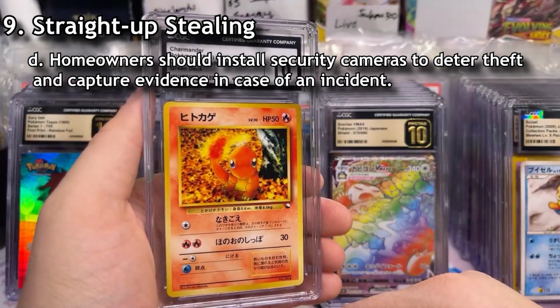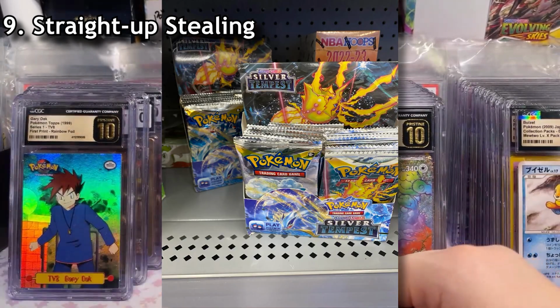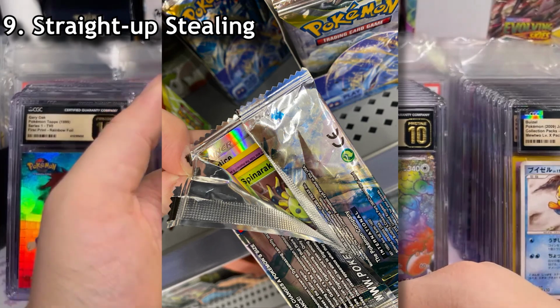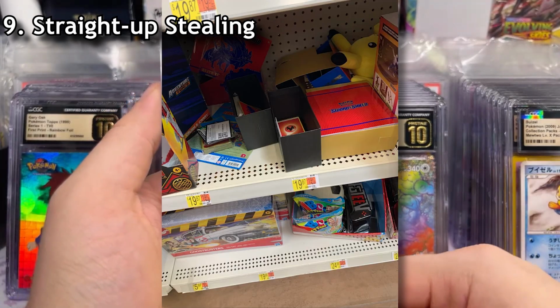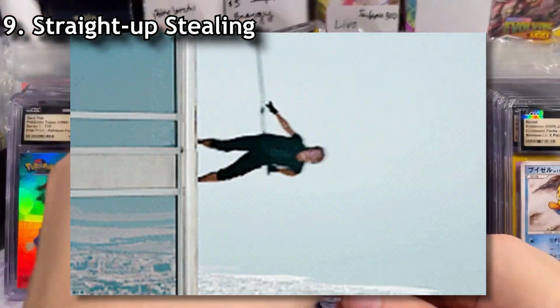As for places like Walmart, Walmart card shops, you hear about the stories these days. Some people say every time they go to their Walmart, they see open product on the shelves. They find open product in the bathroom. You hear the stories of in Japan, there are people who are literally scaling the walls of a building in order to break into a Pokemon card shop.